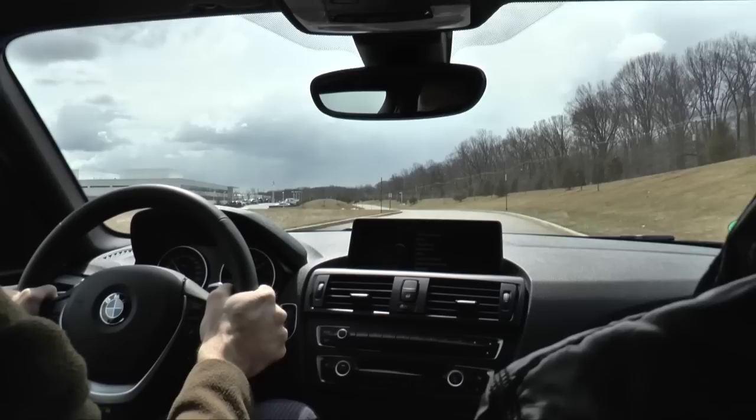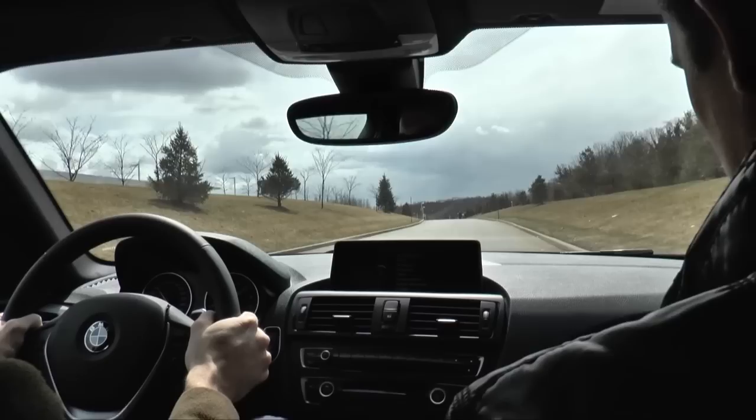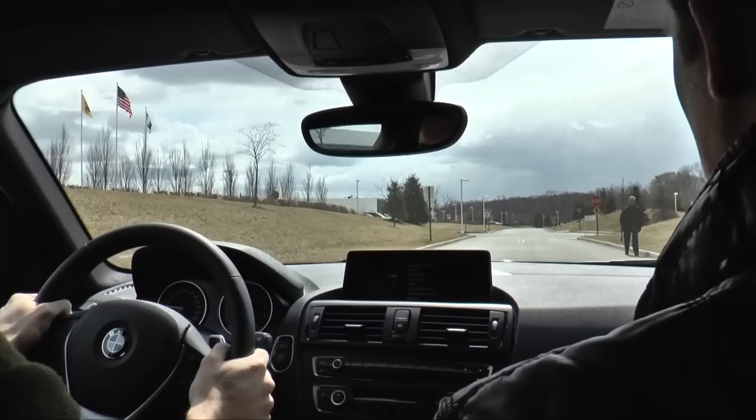This is an amazing amount of power from a three-cylinder. Yes. It's a really sharp response too. Yes. So that was our goal to do with the car. Very direct.